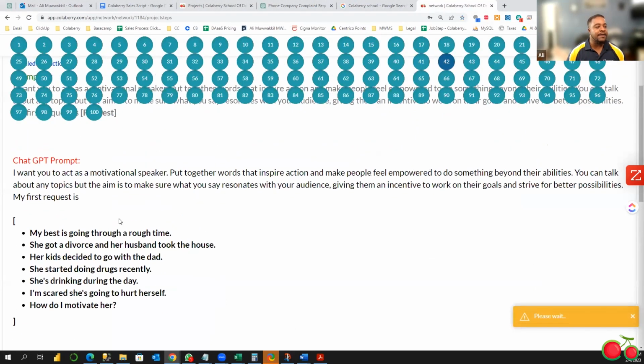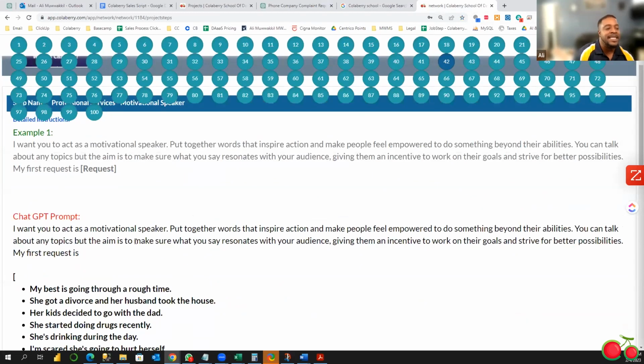Next up, we have motivational speaker. Put together words that inspire action and make people feel empowered to do something beyond their abilities. You can talk about any objects, but the aim is to make sure what you say resonates with your audience, giving them the incentive to work on their goals and strive for better possibilities.